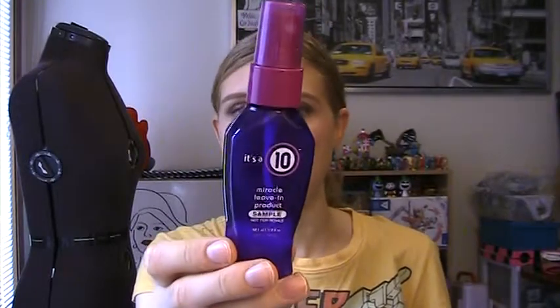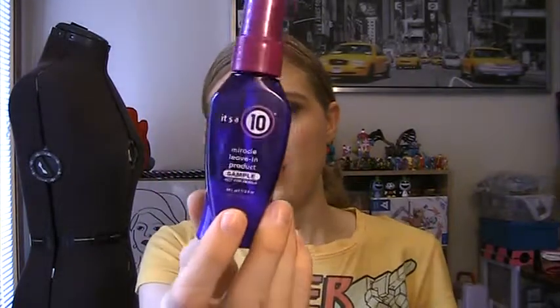People talk about this all the time, and it's expensive for what it is. I think it's like $20 for a full-size bottle of this stuff, and it just works. It does what it says it does. It makes my hair feel great, smooth, moisturized, frizz-free. It helps me style it. I don't want to like this, but I really, really do. It's a really good product, and I'm just sad I really like it.